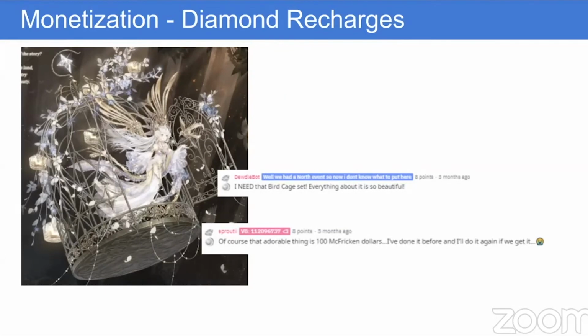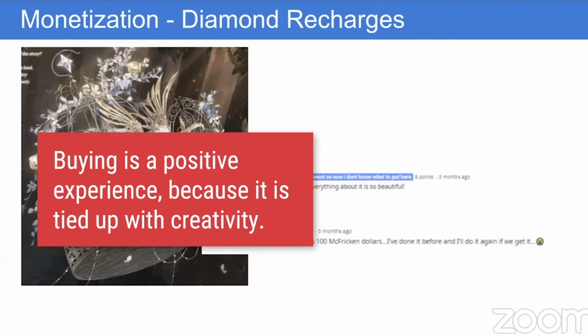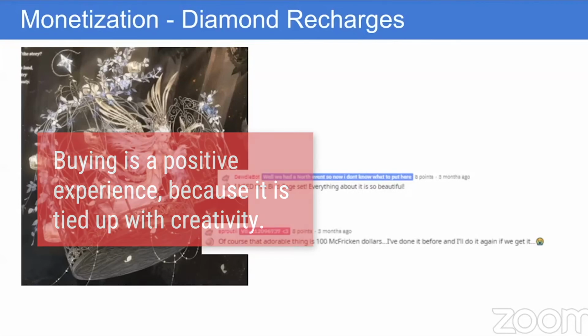So they really did make buying into this positive thing. It's so positive and so exciting to get something new that you don't care about spending, which I think is really rare in mobile games. And it's tied up with creativity. You want it, but you're not going to put it on a shelf. You're going to do stuff with it.